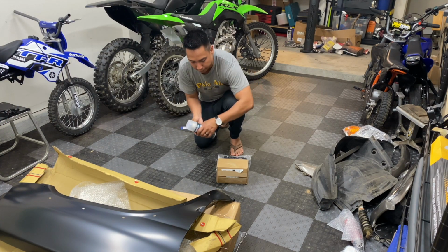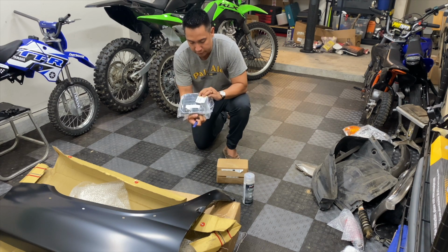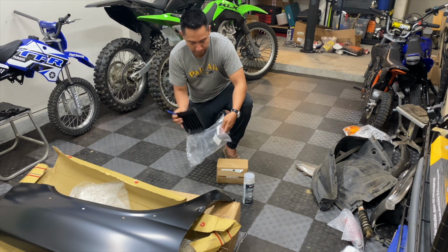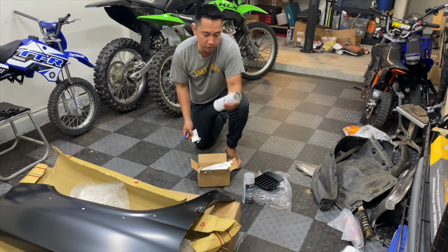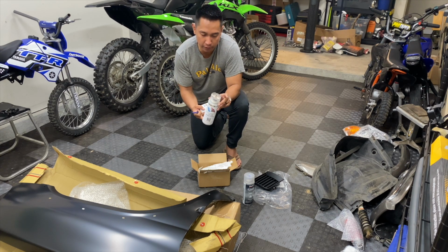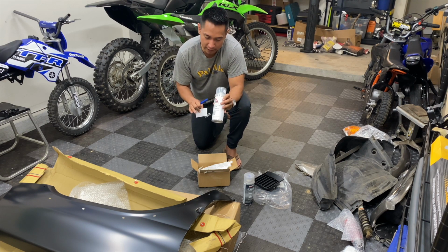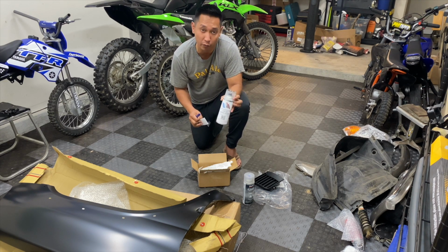Got ourselves clear coat, filler panel, the missing piece that's beside the fog lamp. I think this was like $11. This one I'm really excited to try out. This is supposed to be pre-mixed KXO paint code, so it's supposed to match the vehicle paint exactly. I've never used pre-mixed factory paint code spray cans before, but we'll see how well it turns out.